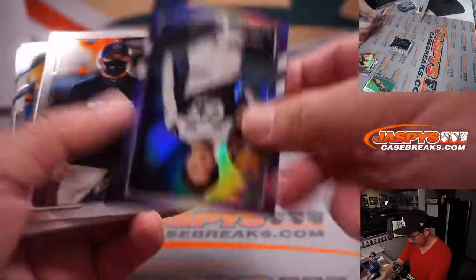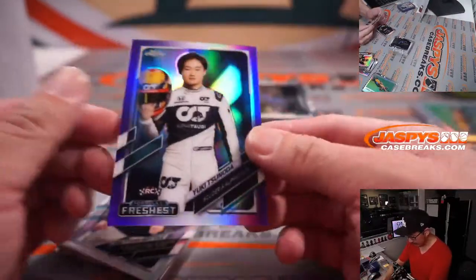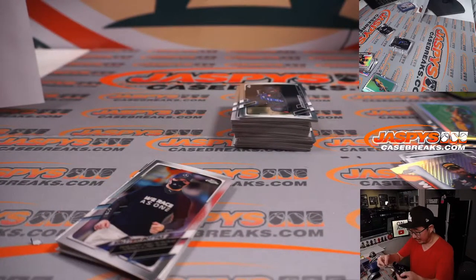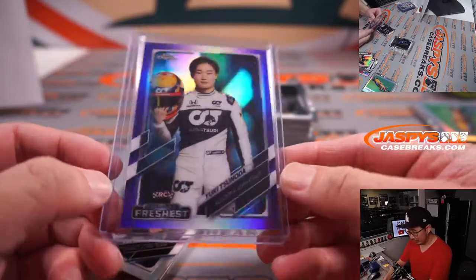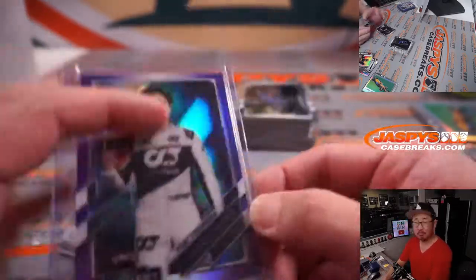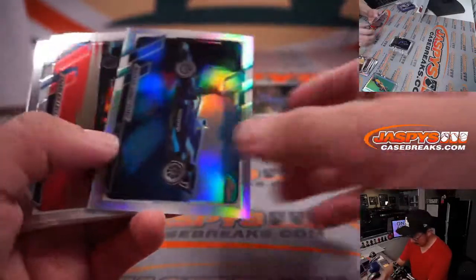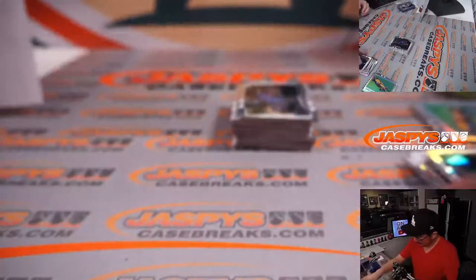Sergio Perez, podiums. We've got a Yuki Tsunoda, another one. Purple parallel this time. So this might be one to hang on to. AlphaTauri, Brenton. Right? Rookie, youngster, Japanese international. You know, and they can, if he has a great season.